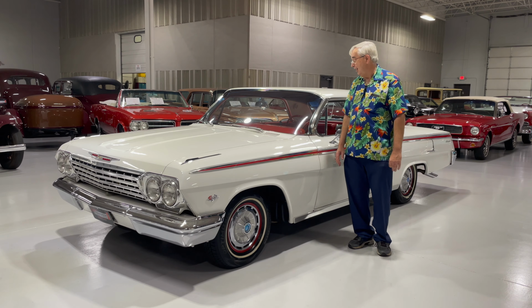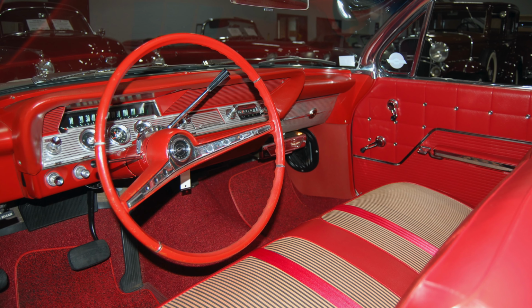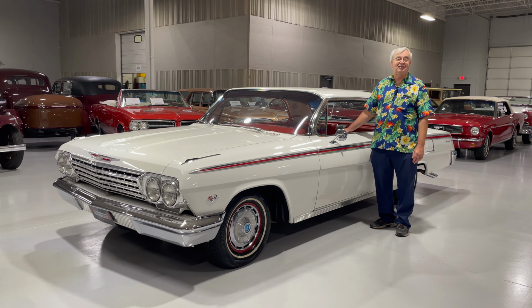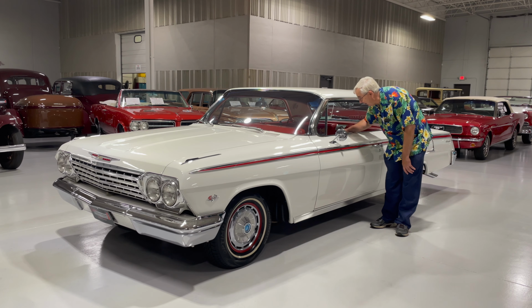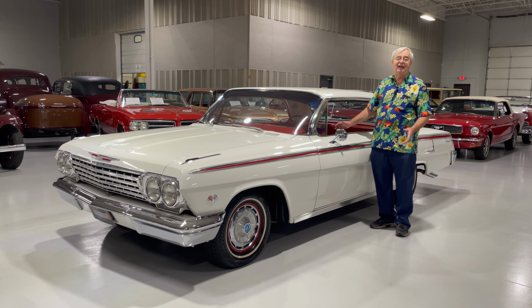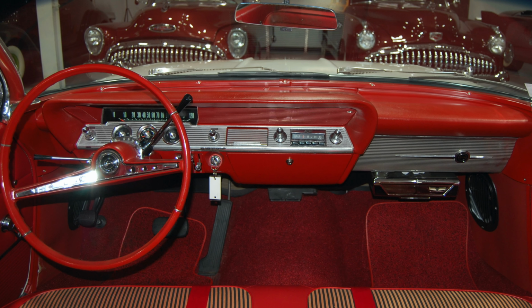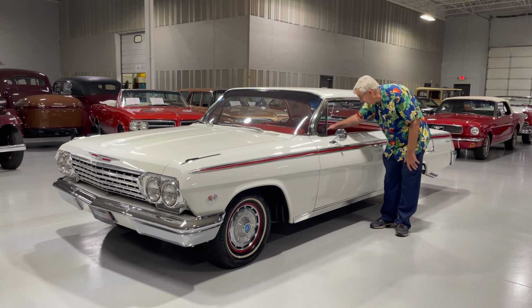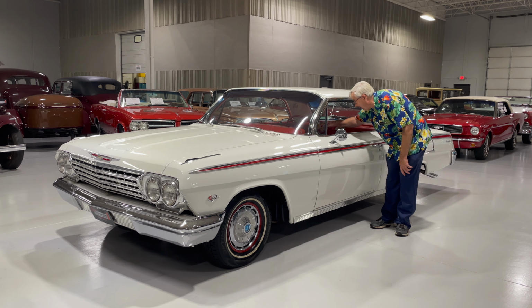Take a look at the interior in this car. It is the way it came in 1962, although it's all brand new. They did add, however, front seat belts, which is a nice addition for today. The other thing I like about this particular car is they haven't messed around with the dash. It's not all hacked up with whatever gauges put in it. It is all the way it came from the factory. And there's even a Kleenex box under the dash by the passenger side.